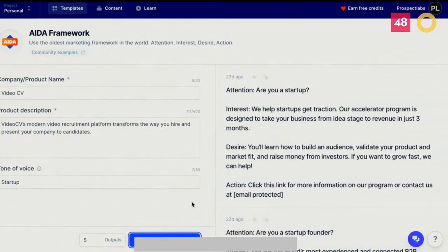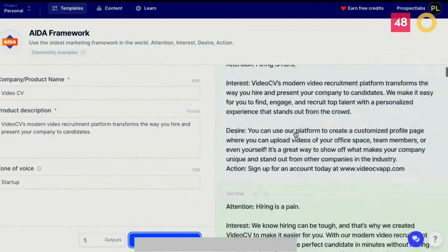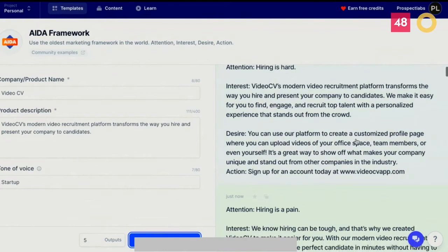And what will happen is it'll help give you a bit of a framework of how you explain how to get somebody's attention, how to find their desire of what they really need, and then action of how to support them. So attention, you could say hiring is hard. So you could have on your website, a LinkedIn post, whatever. Video CV's modern recruitment platform transforms the way you hire and presents your company to candidates. We make it easy for you to find, engage, and recruit top talent with a personalized experience that stands out from the crowd. All of this is auto-generated. That's all that I've put in. You can use our platform to create a customized profile page, upload videos, lots of different things.